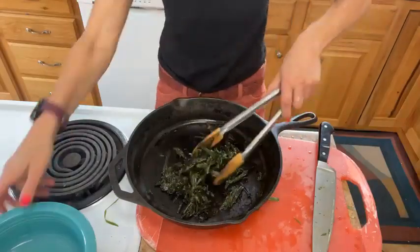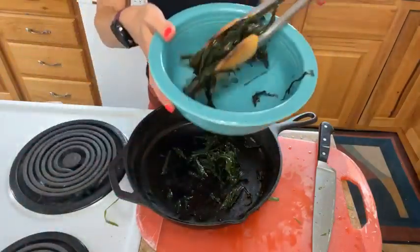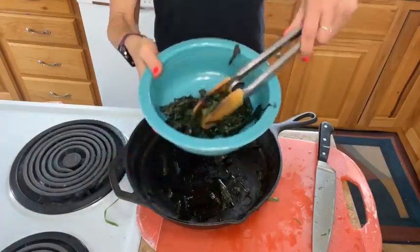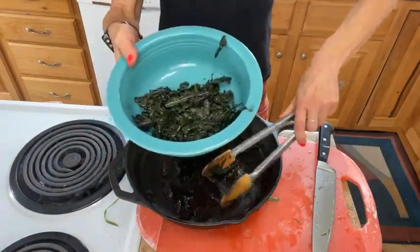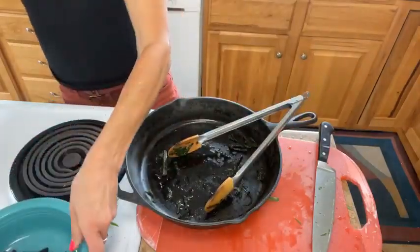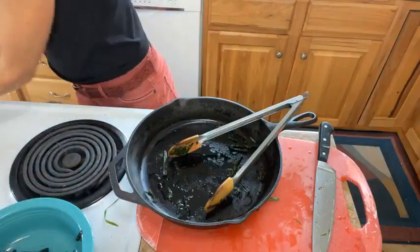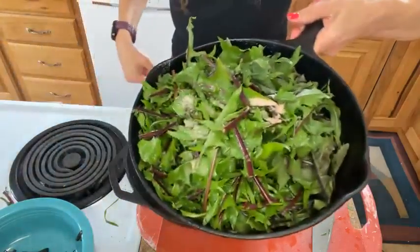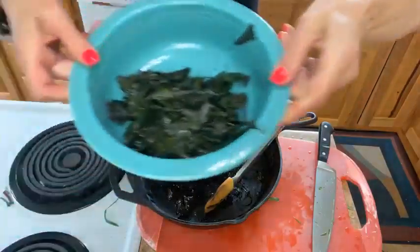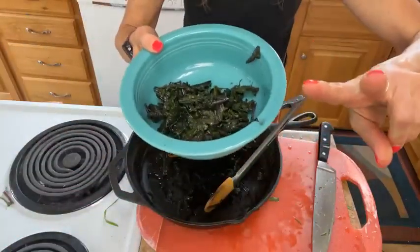Would you believe, friends, that this was half. So my recipe calls for 2 bunches of greens. That bit, in fact, let me show you just for contrast. No kidding, friends, this cooked down to this. So that's why you need 2 bunches.